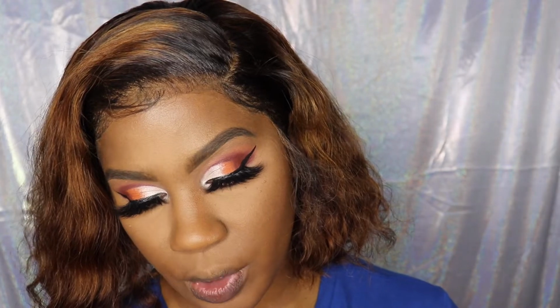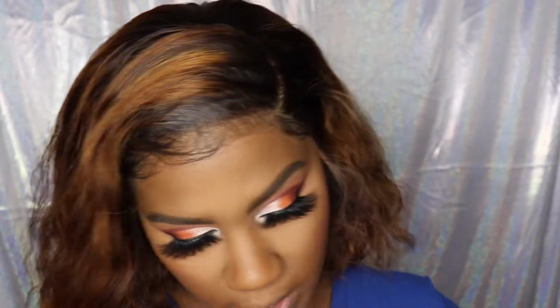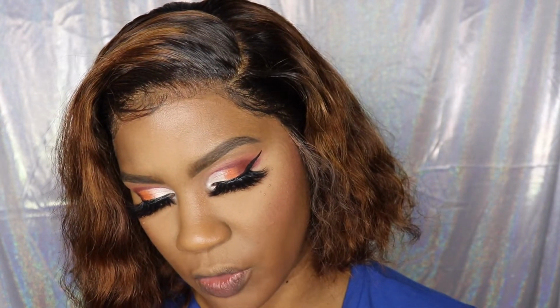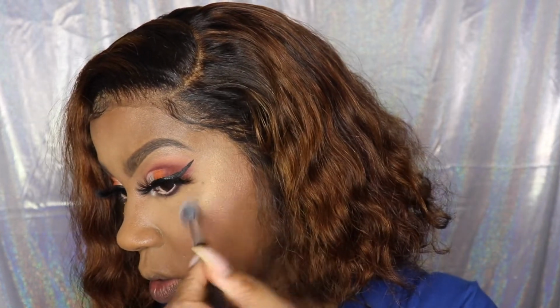Okay, I'm gonna use a little bit of Pink Wink. This stuff is pigmented. Okay, so now I'm gonna go in with Satin Sheets. Now I think I'm gonna use Starlight because Starlight looks like it has a little bit more of a, I don't know. We're gonna see. Let's do Satin Sheets first to see. Yeah, Satin Sheets is fine.